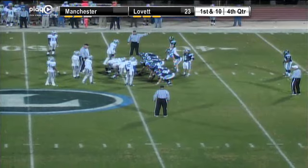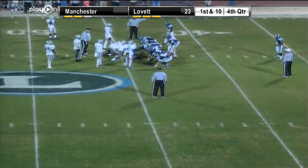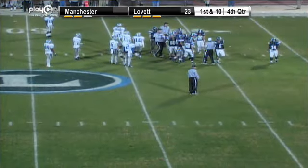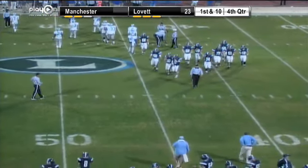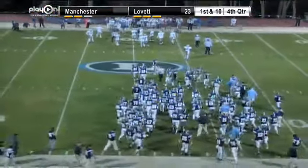Meanwhile, a great season for Manchester coming to an end. Manchester will finish the year at 9-3. This puts an end to a five-game winning streak of their own. And Lovett will head off the field after one final kneel down and let the clock run out. 23-0, the final score here from Atlanta, Georgia.